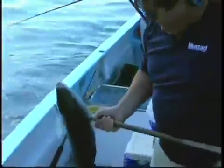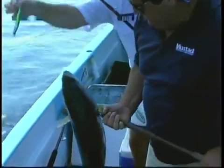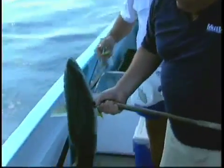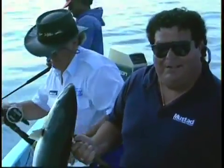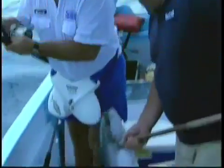Congratulations. Fish in the boat. This is when they count. It's a beautiful Baja yellowtail. Oh, that came out easy. Sea strike jig, taking it on the yo-yo. That's a beautiful fish. This is what we came here for. That's a beautiful fish. Nice fish. Okay, that's one.